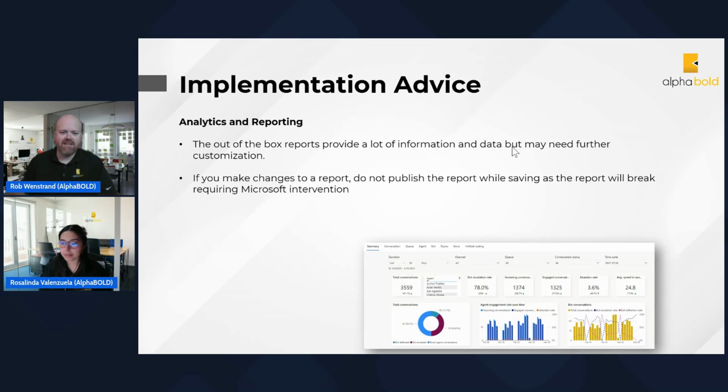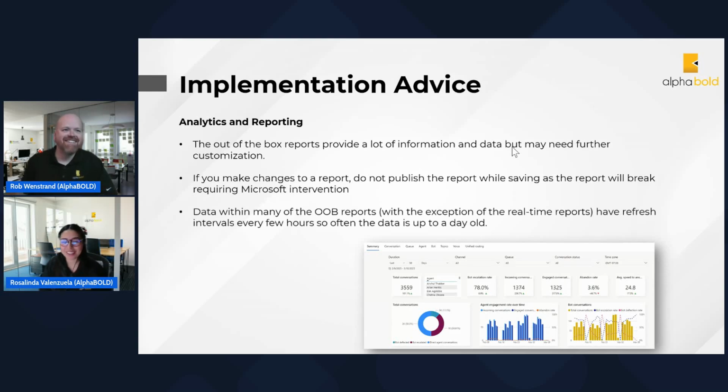And Rosie, this is a hard lesson, right? This is something that we encountered. Oh yeah, definitely. It happened twice, actually. So yeah, please make sure to not publish while saving. It takes a while to even get through Microsoft to get that fixed as well. So do not publish.